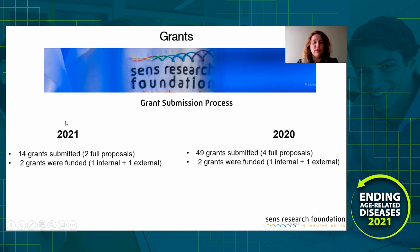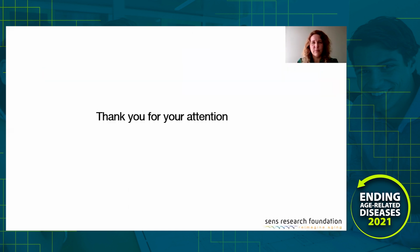And for 2021, it has been slightly slower. We only got 14 grants so far. Again, 2 full proposals and 2 grants were funded. Again, 1 internally and 1 externally. So if you want to have more information, just go to our website, look up the details, and please contact us with more of your projects.